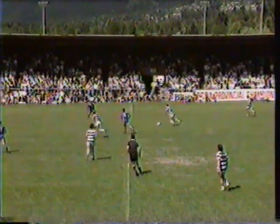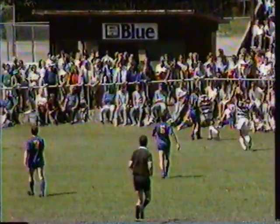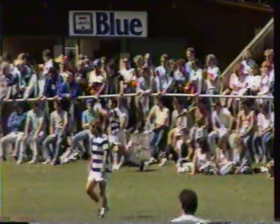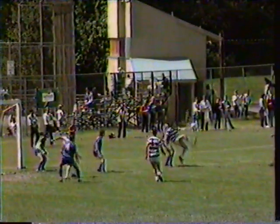Haywood broken up, and Dill knocks it forward. In touch on the far side for a Queen's Park throw-in. Some of those fans spilling over from the grandstand, as you see them there in standing room or sitting room only, soaking up the sunshine at Kinsmen Stadium today for this cup final.